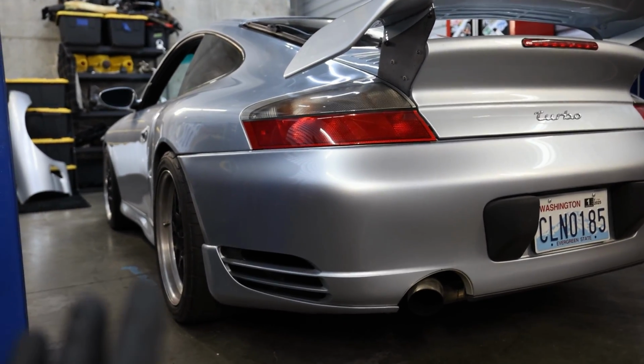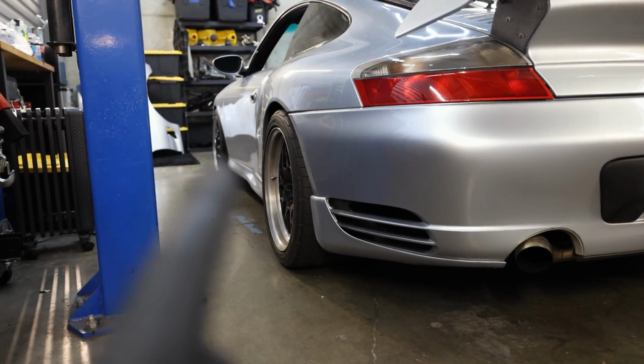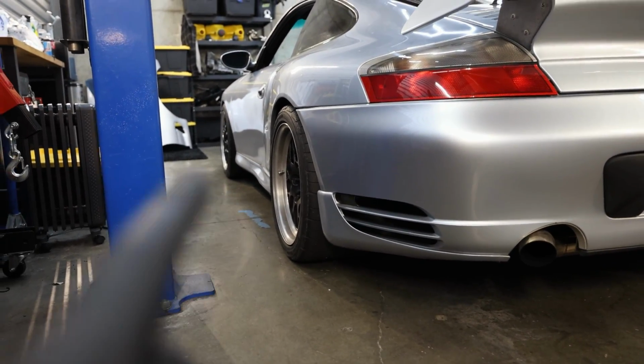Now, the other thing that kind of ruins the driving characteristic of this car for me is the size of the tires. You see, in the rear we have a set of 335s, and they're too big. The problem with the 335s in the rear isn't necessarily grip or traction or anything like that. It's actually the drivability.